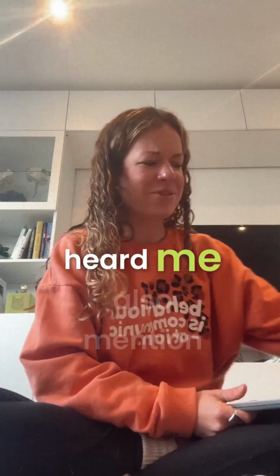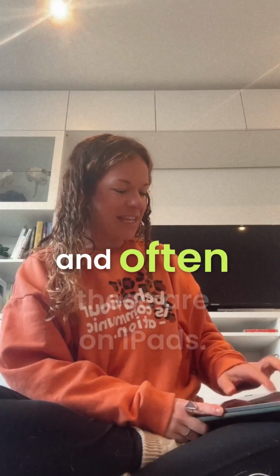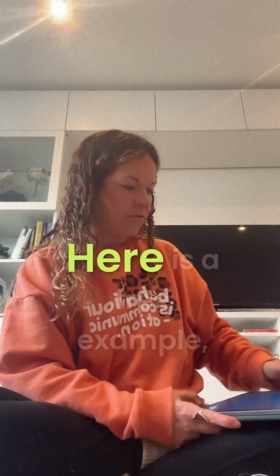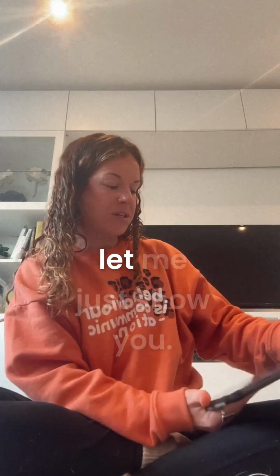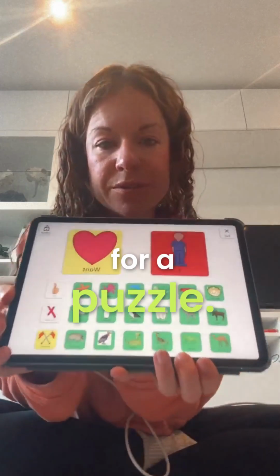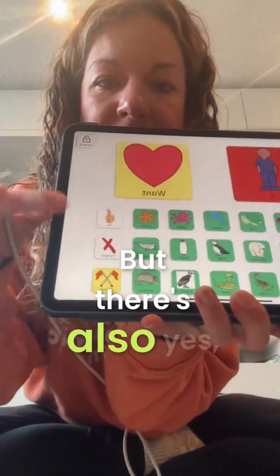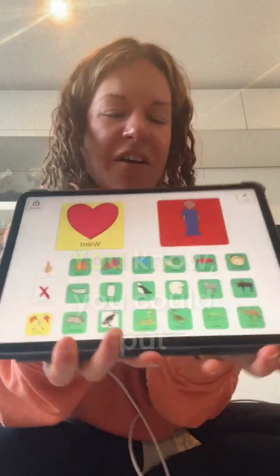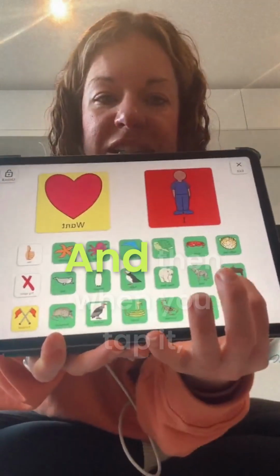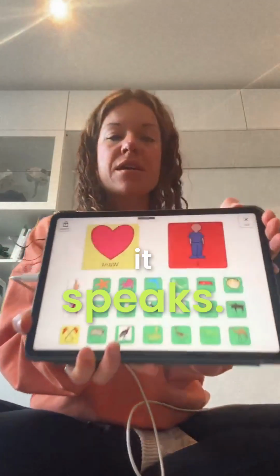So you might have heard me also mention AAC. It's augmentative devices, and often these are on iPads. Here is a free example. Let me just show you. Here we go. This is one I set up for a puzzle. Ironically, it does say "I want" at the top of it, but there's also yes, no, finished. You could put anything on there. Moose. And then when you tap it, it speaks.